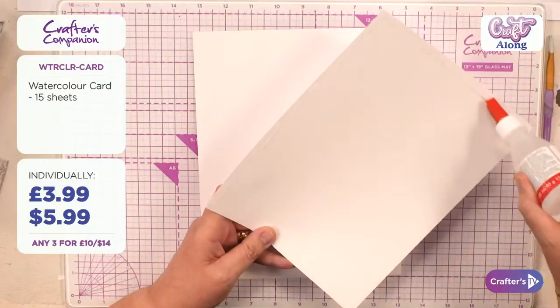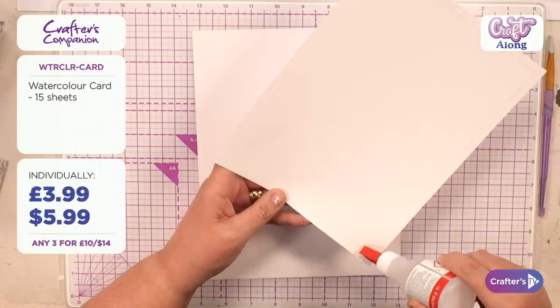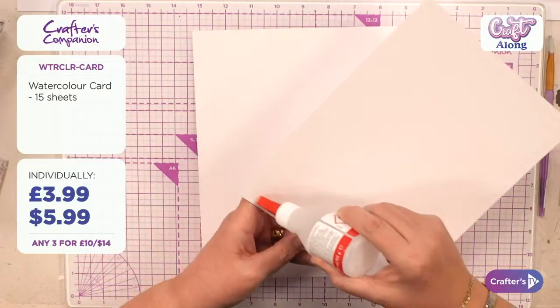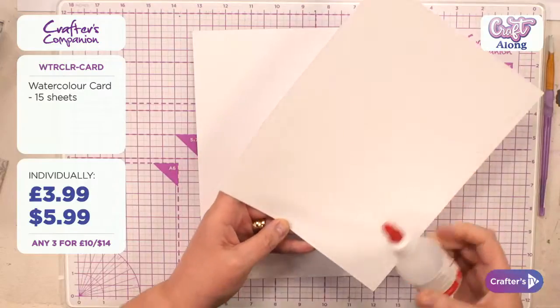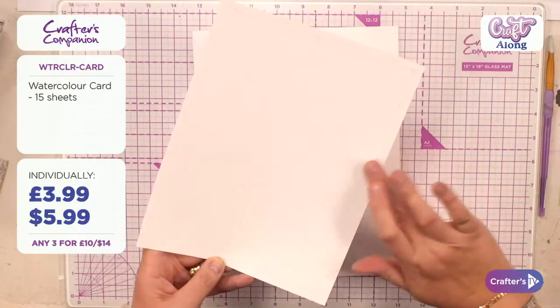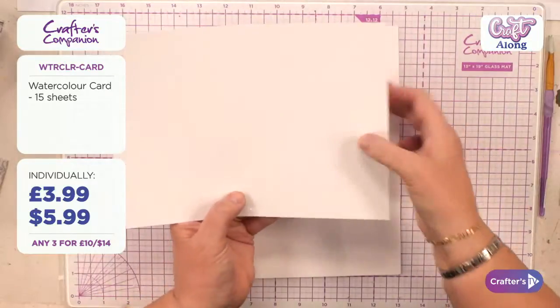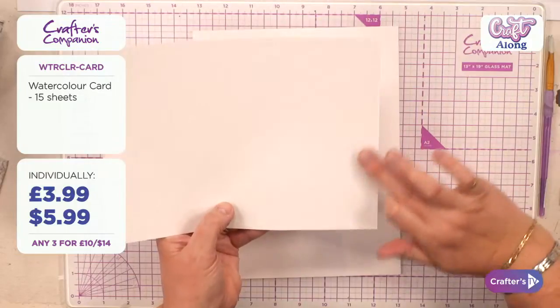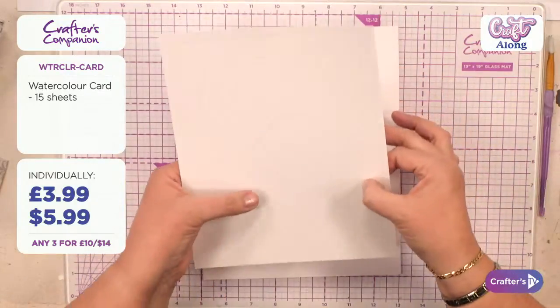And if I'm doing anything like this where I'm sticking two pieces together that are exactly the same size, just a little tip to seal your edges. So I'm going to put plenty in there in the middle. And then what I tend to do is, round the edge, take that glue right off the edge of the card, particularly in the corners, literally just feathering it off the edge to make sure that the glue seals the edges when you're sticking these two together.